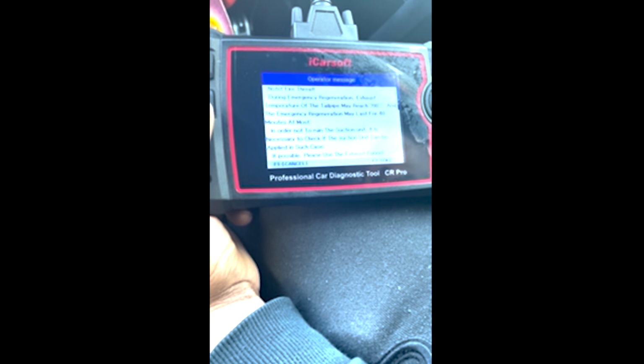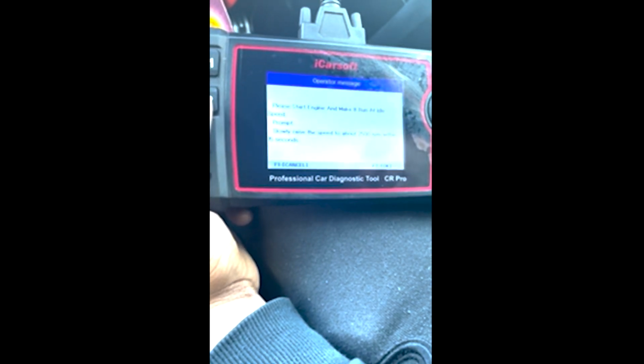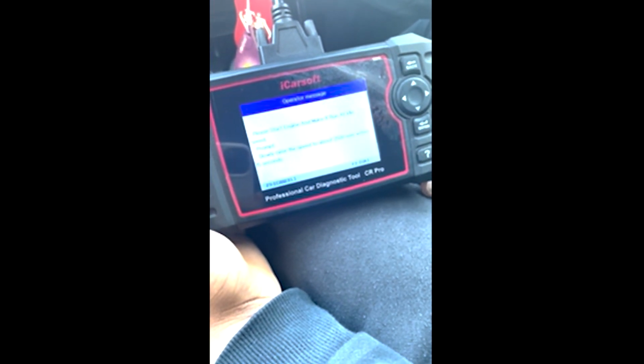Yep, so that's just a warning telling you that the exhaust pipe might get to about 300 degrees Celsius, and it might last for 40 minutes. So I'll press F2, say OK. Please start the engine. And now it says slowly raise the speed to about 2,500 RPM, which we'll do.